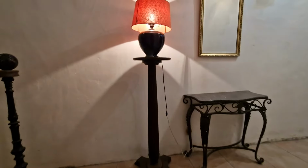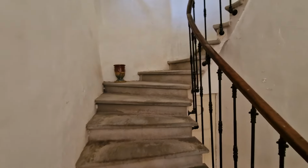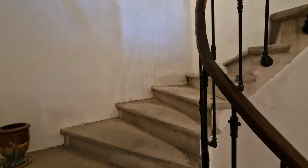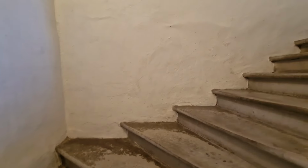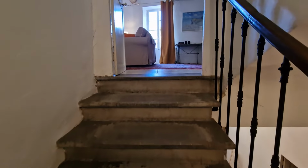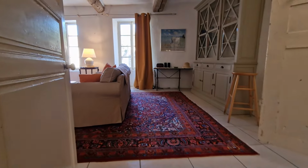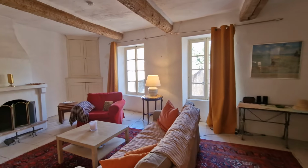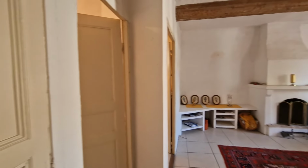So back into the corridor and up these beautiful stairs, really gorgeous sweeping stairs. The banister and all the wrought iron railings are original. Really lovely. And we come into the living room. So now this is quite a nice little feature. They've got doors at the head of the staircase, at the top of the staircase, so that you can close the door and it's nice and cozy.